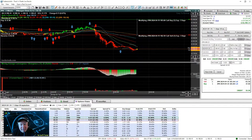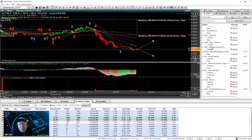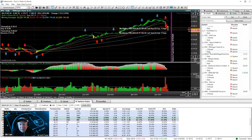But if it rallied, it would show a loss, even though you're below the red line. It needs to stay down there. It needs to go down for that to make money. So if it goes up, that strategy right there over the short term is not going to make any money. Have to stay below that red line for 3 days. Could very well do it though.